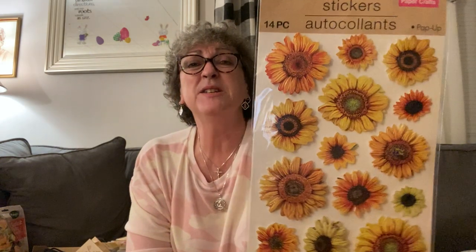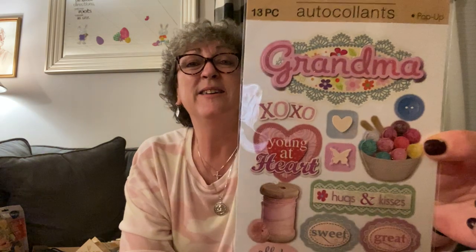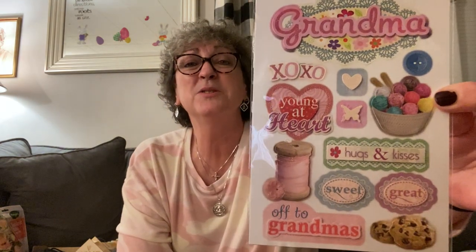Then I picked up these sunflowers. I may have gotten these before, but I love them. So I got them. And then I got this one just because it said grandma on it. And I just think it's so cute. I'll make myself a card that says grandma on it. You get 13 pieces and this says pop-up.